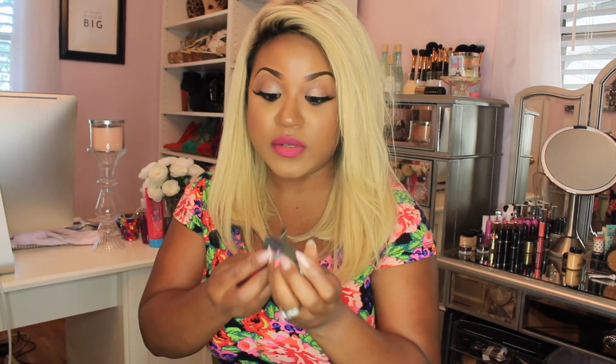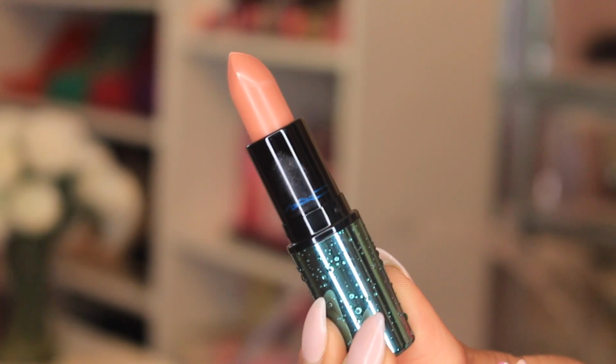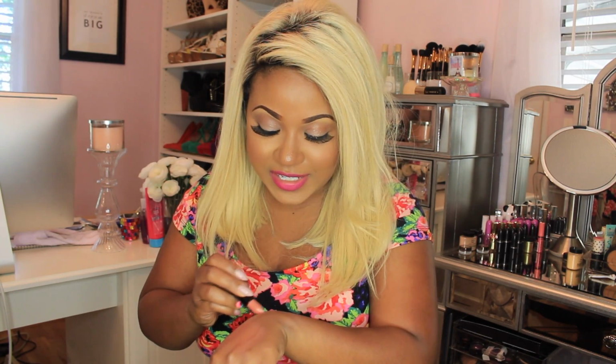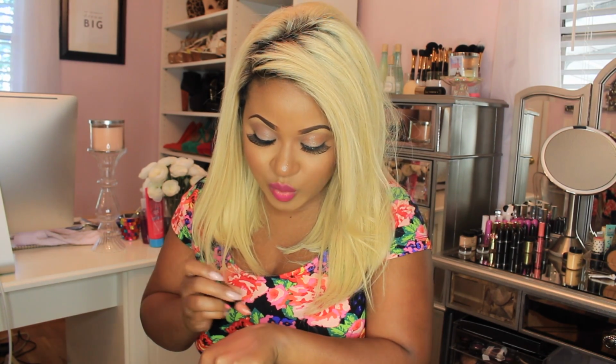See if I can get it out. Okay, Enchanted One. So it's a nude neutral color, and I'm really into nudes and neutrals. I love me a good nude neutral bomb lip. I always like that. So this one looks pretty. Oh yeah, this one's really pretty. Ooh, I like this one. It's kind of a peachy color. I think it's gonna look really great on tan skin.